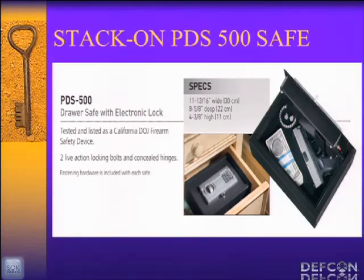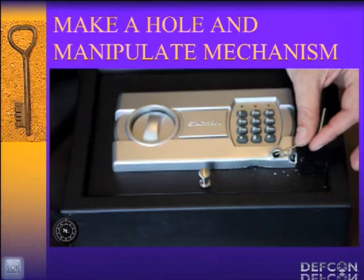The PDS 500 safe. Well, this one is a little bit more rough. The container really is heavy. Good container, but plastic. We have a rule. Well, many rules, but one of the rules is we don't believe in plastic. Not in a security container. You don't put plastic in locks and safes. It's a problem. So we don't think that you should use plastic.